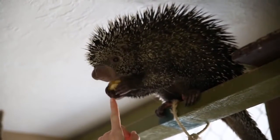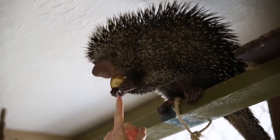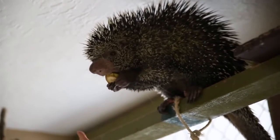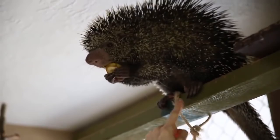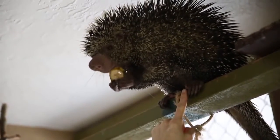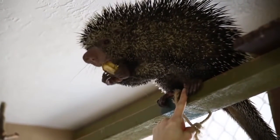See how Kemosabe only has four fingers? He has no thumbs. He has a thumb pad to help him hold. If you look at his feet here, he has four toes back here, and then just a thumb pad there. That's going to help him hold onto branches better.